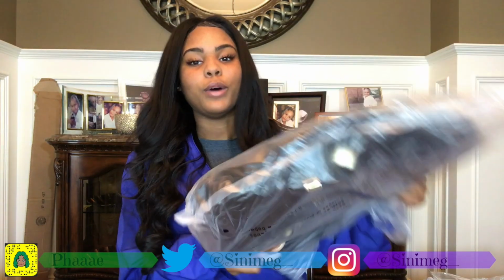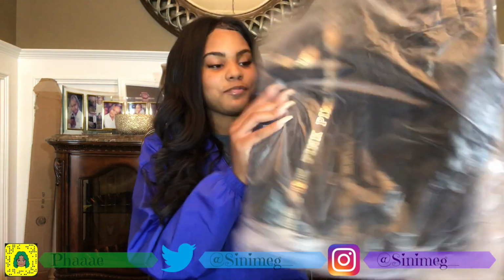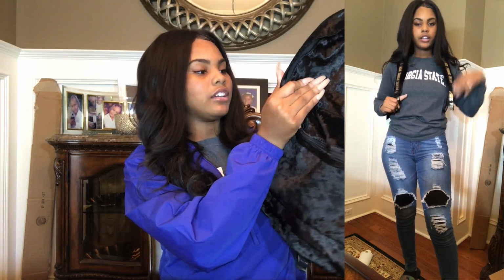So one thing that I'm very excited about, it makes me kind of want to go to school, but still not really. I purchased this cute book bag. It's huge though. I don't even have that many books. You can fit a body in here. Okay.